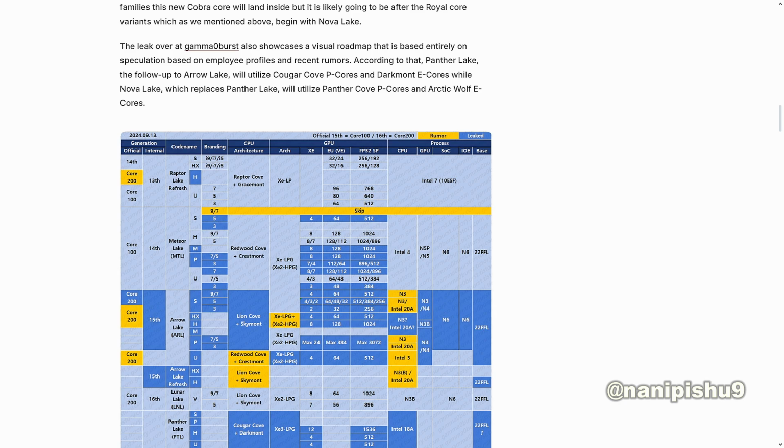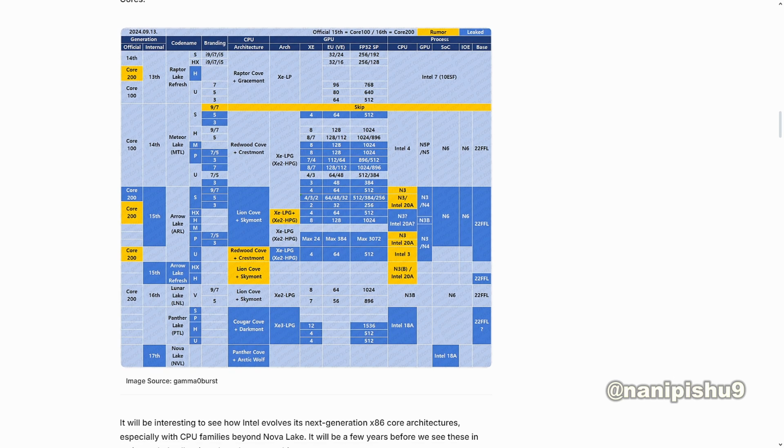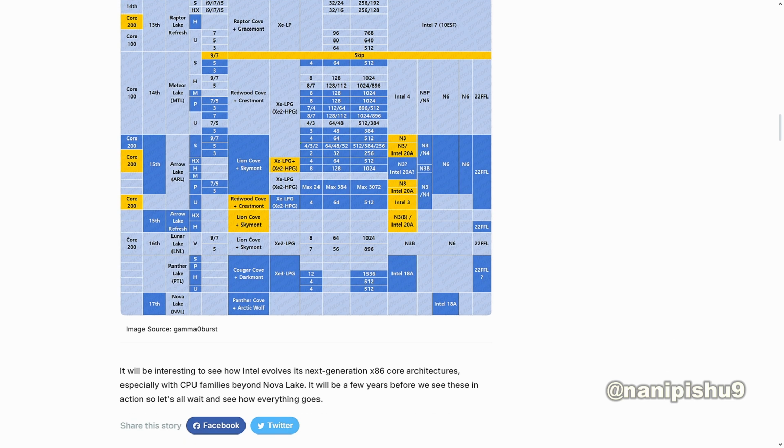For Core 200, they are using the Lion Cove plus Skymont. Also, they are considering using the new architecture of the Redwood Cove plus Crestmont, or Lion Cove with the Skymont, but with a big question mark and not sure. These are the rumors, so you can take them with a pinch of salt.